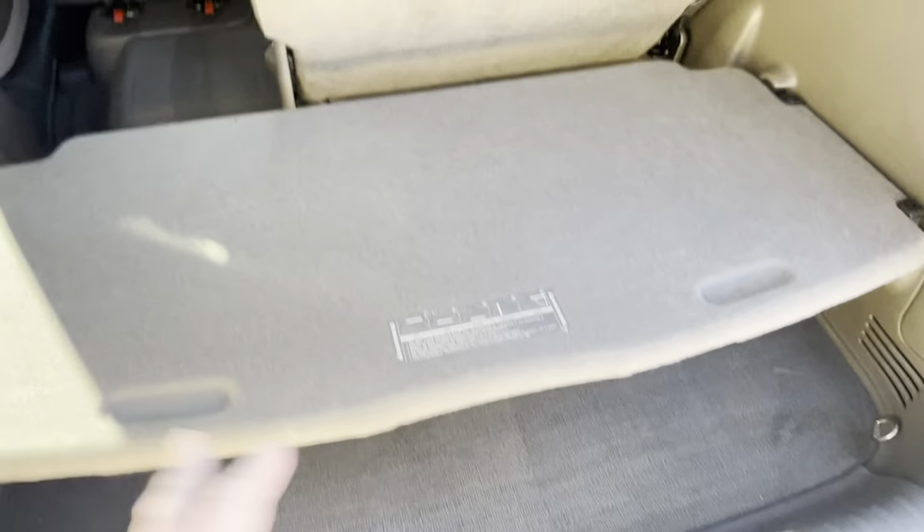The original cargo net is in the plastic. It's over here on the side, but you can see how clean this carpeting is back here and how nice all of the plastics are. There's a power outlet right there. Just nice all the way. This jamb back here is super clean.